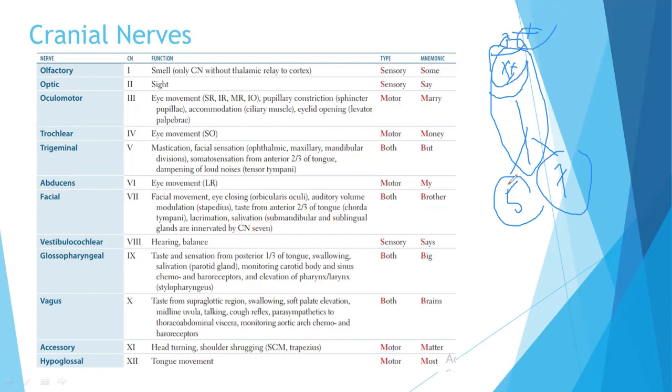Okay, now First Aid also has a very good picture of the tongue, and it will be very helpful in remembering the different nerve supply of the tongue. Now, the accessory nerve, that is cranial nerve 11, helps in head turning and shoulder shrugging, okay? And the hypoglossal nerve helps in tongue movement, guys, okay?